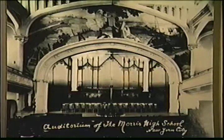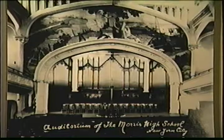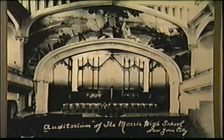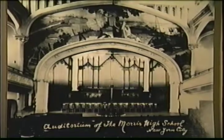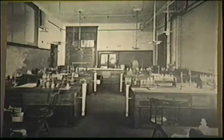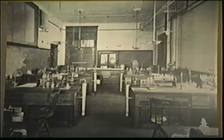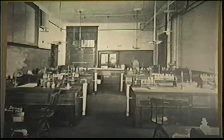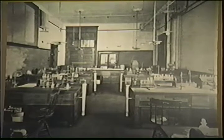Here you see the Morris High School laboratory as it was in 1905. We tend to think of the turn of the century as being something rather primitive, but there's quite an impressive collection of scientific paraphernalia here. That was something very, very new in those days. Usually anything of a laboratory was of college caliber, and here it was a high school, so that the students, barely 13, 14, and 15 years old, were already being exposed to scientific research.